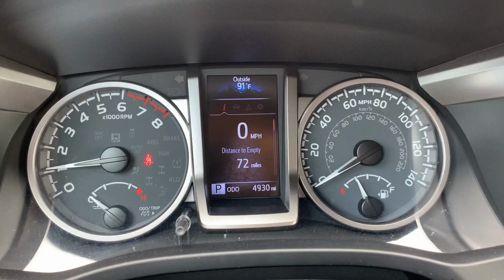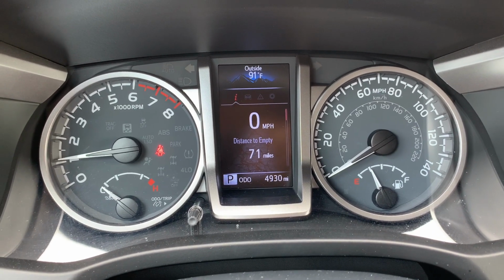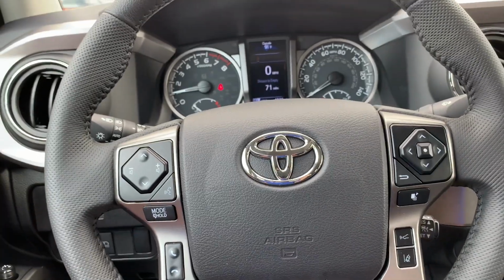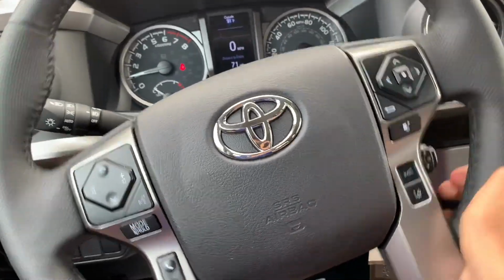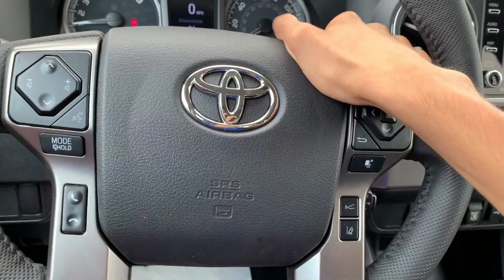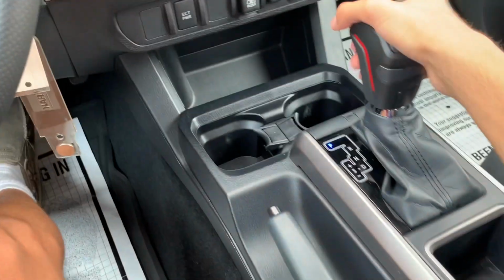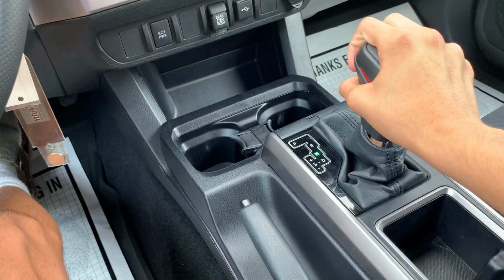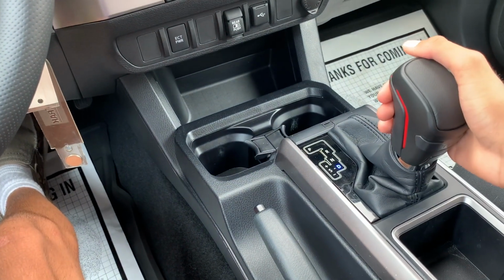Now here are your gauges. They're pretty typical Tacoma gauges. As you can see, you do get a 4-spoke leather-wrapped steering wheel. Your very typical Toyota gear shifter, 8-speed automatic transmission with sport mode and manual shiftability.